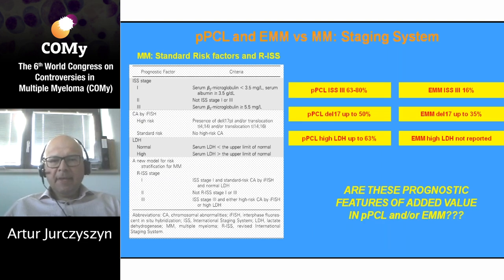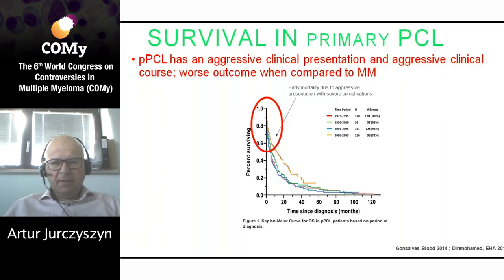Here you can see the staging system. This is the staging system for primary plasma cell leukemia and for extramedullary multiple myeloma versus multiple myeloma. In multiple myeloma, this is typical, as was published in the Palumbo paper 5 years ago. There is also some difference in primary plasma cell leukemia.